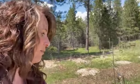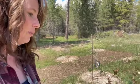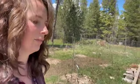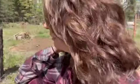This is a really fun one. This is an aronia, and it's gonna bloom pretty good. I can tell for the first time this year. It did get a couple of flowers on it last year, but nothing fancy. And so I'm pretty excited to see what that tastes like. We've never tasted aronia before. If you have, let me know. Tell me what you think in the comments.